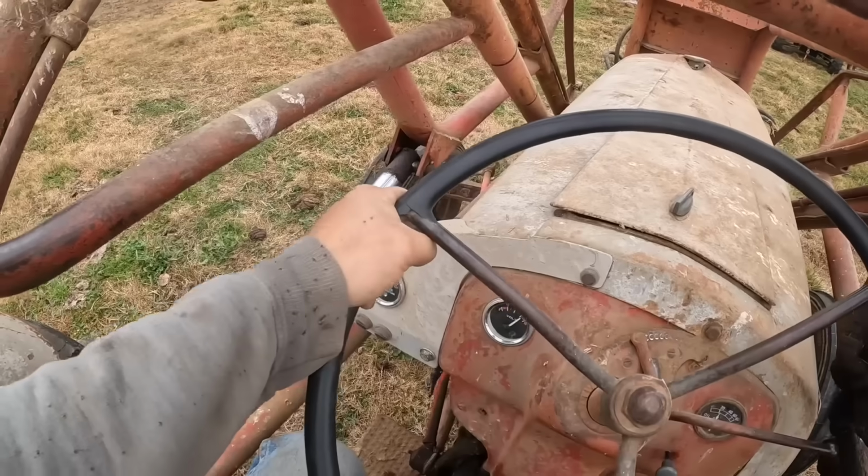These old tractors are notorious for breaking people's thumbs and wrists while they're driving them. And the reason for that is because they do not have power steering, which means they are susceptible to bump steer. If you don't know what bump steer is, that would be one of the front wheels hitting a rock or a hole or something and rapidly turning, which translates back through the steering wheel, which causes the steering wheel to rapidly turn.